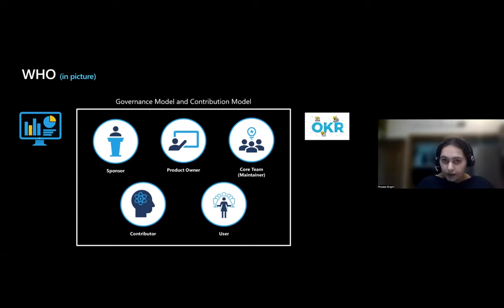Okay, so we have the leadership support. Then we need the governance and the contribution models to be in place. So we need to know how the users can leverage the content. We need to know how the contributors who are outside the core team can contribute to the content. And in case any user or contributor has any questions, or wants to have a healthy debate about a particular content, they can always get in touch with the core team members who are the maintainers of those InnerSource content. So we need support from all these roles to have a successful InnerSource journey.